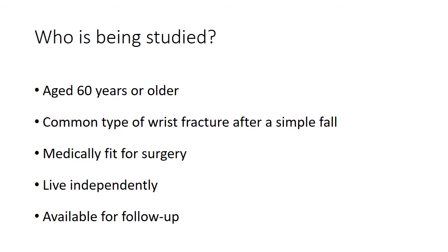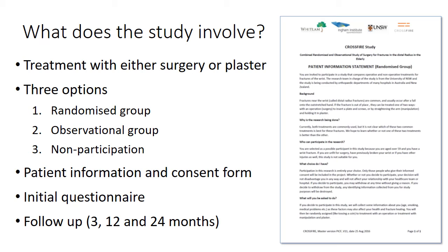So who is being studied? We're looking at patients who are aged 60 or more, with a certain common type of wrist fracture occurring after a simple fall. Patients must be fit for surgery, even if they don't have surgery, and patients must live independently. In other words, patients who are not currently in a nursing home. And patients should be available for follow-up for up to 12 months after.